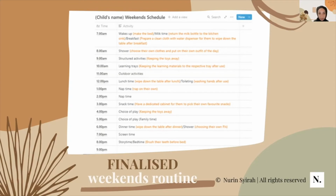And then for lunchtime, again, wiping down the table, toileting, washing hands after meals, okay? Nap time, this is where I want her to nap on her own, because she has the habit of asking me to be there to nap for her. I will only be there for her when she is sleeping during bedtime. But for nap, I need her to nap on her own.